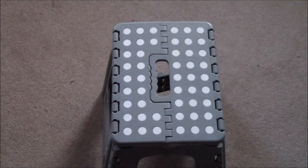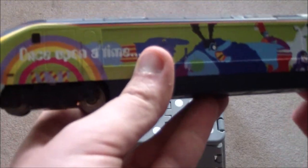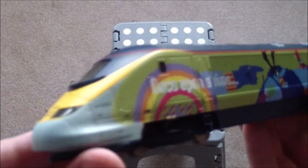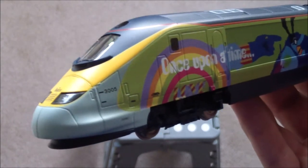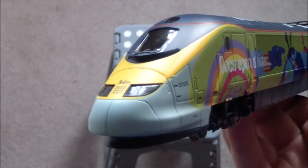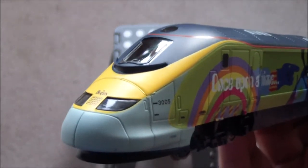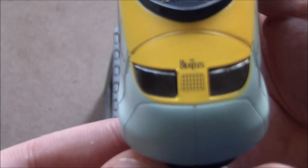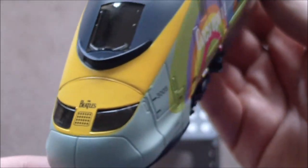Anyway, let's put the box to one side and we'll have a look at the actual train, starting with the main power car. Wow, just absolutely beautiful. Let's start at the front. You can easily tell that's a class 373. That iconic front end is just unmistakable. At the front, you can see it does say the Beatles just above that grille. That is such a nice touch.